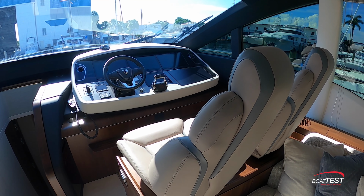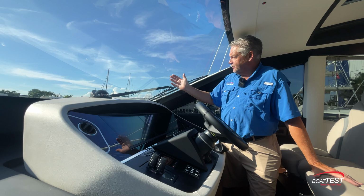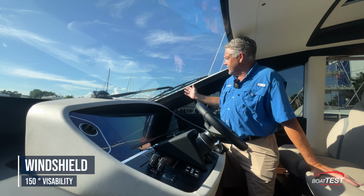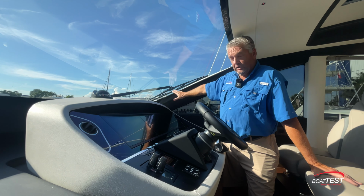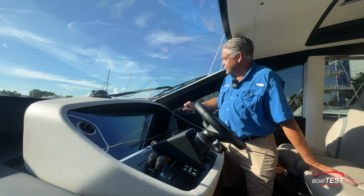I'm impressed with the lower helm station. First and foremost is this large windshield. It's over 11 feet from side to side and gives you 150 degrees of visibility, including off to starboard very clearly, where boats might be approaching in your danger zone.